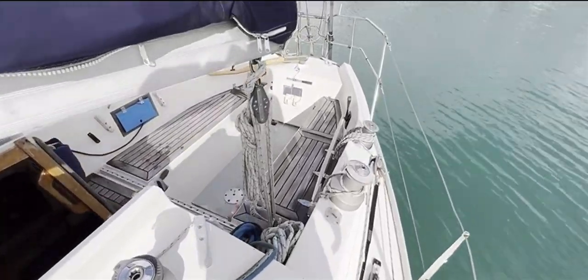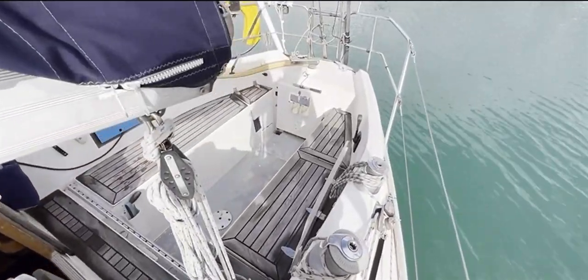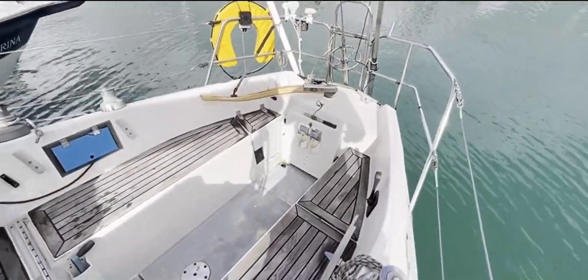So we're returning back to the cockpit via the port side, and upon arrival I will say that this has been Tim from Boatshed Yacht Brokers, just taking you for a quick tour around the upper deck of this Sadler 34 along with the cockpit.